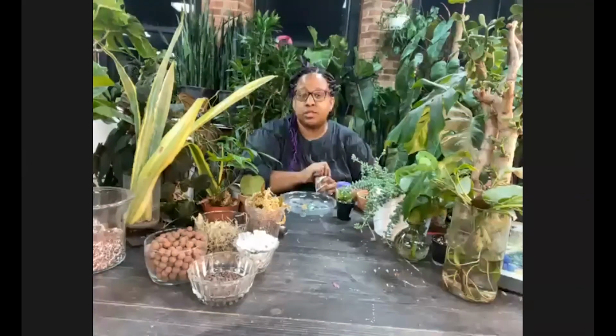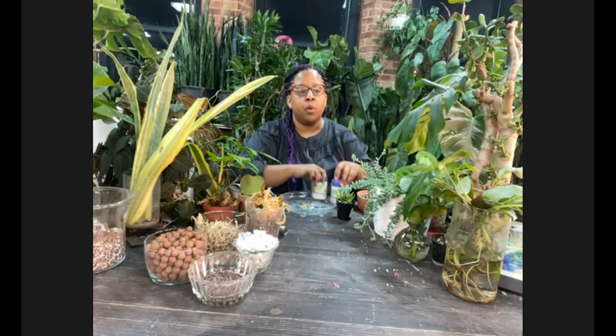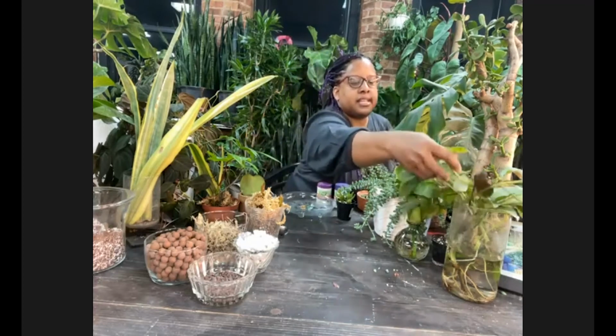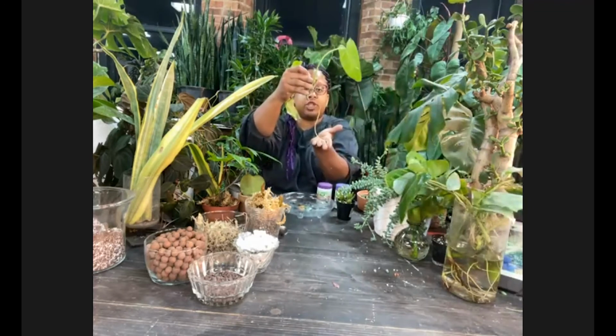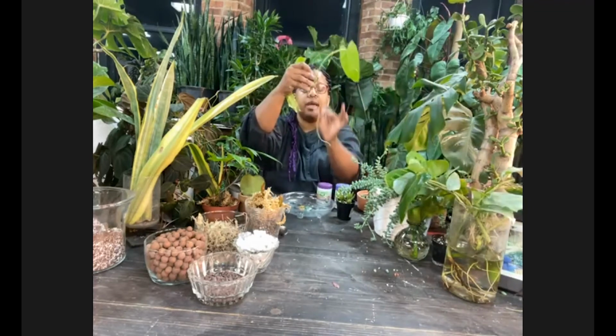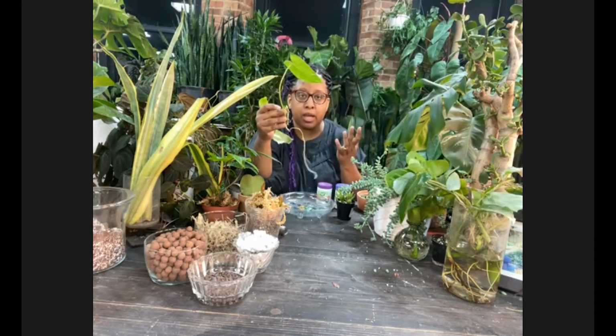No. So the first question was about the root growth hormone. What I will say about that one is, I prefer a dry powder. This is better to dip when we're at this stage of having such an established root. I would coat this root in the root growth hormone powder. I use a paintbrush, just a kid's paintbrush, something really basic.